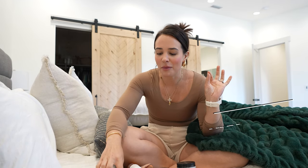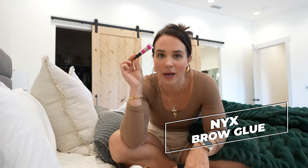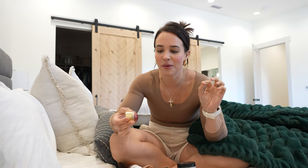Makeup products were really hard for me to decide too. Pretty much every makeup product that I use is an everyday use thing. I don't have randomly used makeup products. They are all my favorites. But if I had to pick top favorites of 2024, I'm really into the NYX brow glue. It just stays so well for my brows all day long.